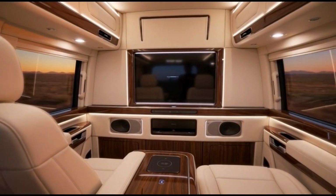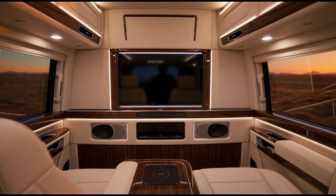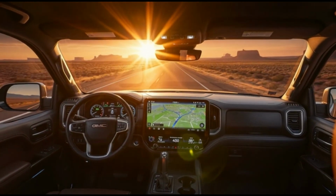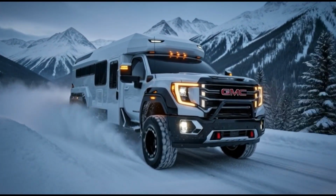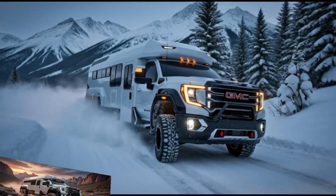Under the hood, that's where the party starts. V8 gas or turbo diesel. Torque and durability for days, and the 6x6 drivetrain, pure dominance. Power to all 3 axles keeps traction tight on sand, gravel, snow, whatever. Reinforced suspension, tuned shocks, upgraded diffs, smooth on highways, stable when the pavement dips.